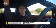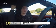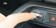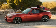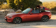Our car tester Emmanuel Schaefer says with previous MX5 models, drivers could simply retract the soft top by hand. That's no longer possible with the new MX5 RF. Unlike other car makers who allow you to retract the roof using your car key, MX5 RF drivers must push and hold a button on the center console to retract the roof. Opening up the roof takes less than 15 seconds.